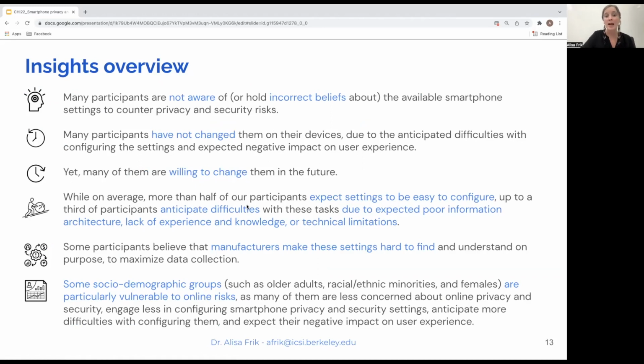While on average, more than half of our participants expect settings to be easy to configure, up to a third of participants anticipate difficulties with these tasks due to expected poor information architecture, lack of experience and knowledge, or technical limitations. Some participants believe that manufacturers make these settings hard to find and understand on purpose to maximize data collection.